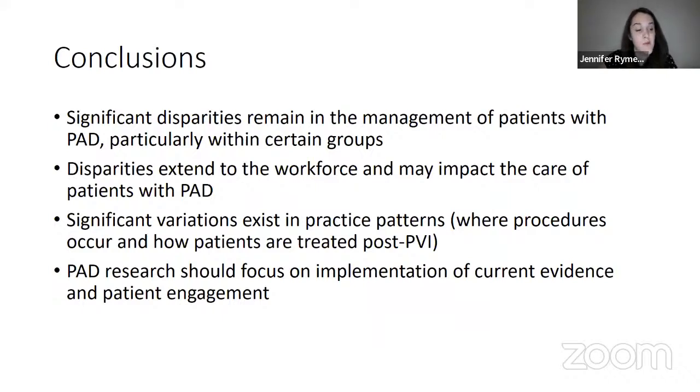So in conclusion, and I'll wrap up, so we have a few minutes of conversation here at the end. Significant disparities in the management of patients with PAD, particularly within certain groups like Black Americans. Disparities extend to the workforce and may impact the care of patients with PAD.